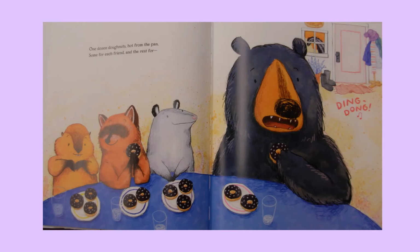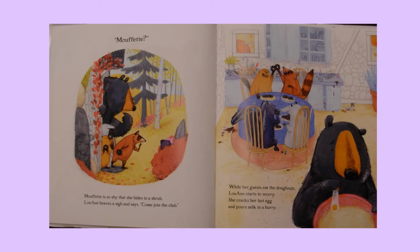One dozen doughnuts, hot from the pan. Some for each friend, and the rest for Ding Dong. Muffet? Muffet is so shy that she hides in a shrub. Luann heaves a sigh and says, come join the club. While her guests eat doughnuts, Luann starts to worry. She cracks her last egg and pours milk in a hurry.